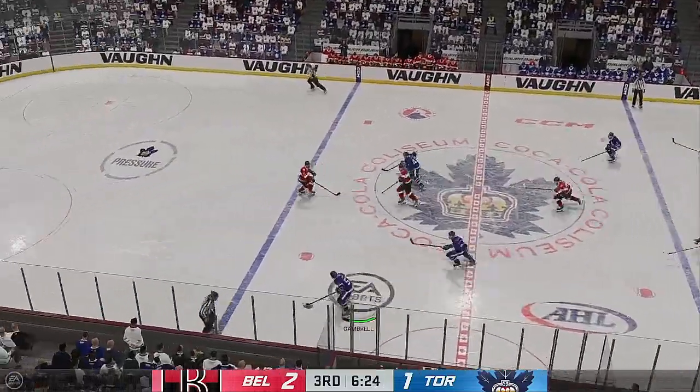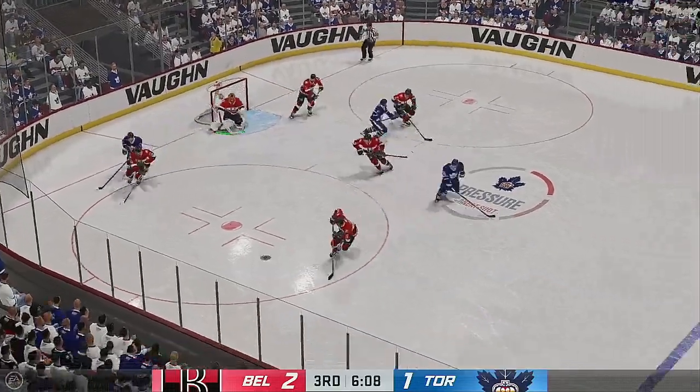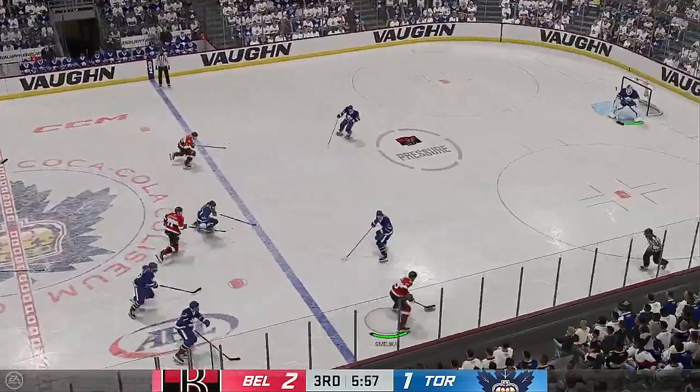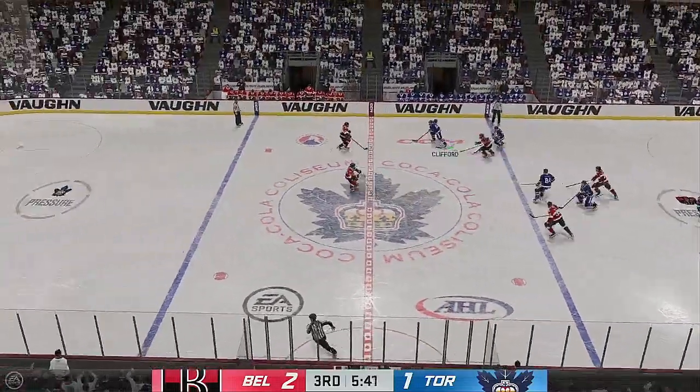Quick feed to Cambrell. Look at this. Here they come. They've got numbers. Makes the save. Belleville's got the puck in their own end. Along the side, here they come through the neutral zone. Takes the feed at the back end. Great defensive effort breaking up the pass.